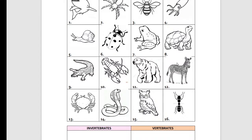And number 12. Do you know the name for number 12? What's the name for number 12? Looking for the name for this animal. A zebra. Yes.